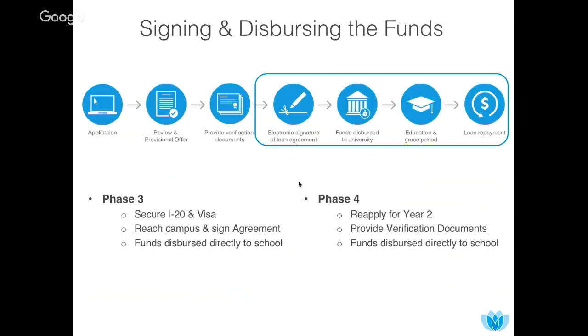Just to note quickly, if you are in a 2-year program, you will need to reapply for your second year. But don't worry, we make you a provisional offer in your first year application so that you can sit confidently knowing that you already have funds allocated in your name.